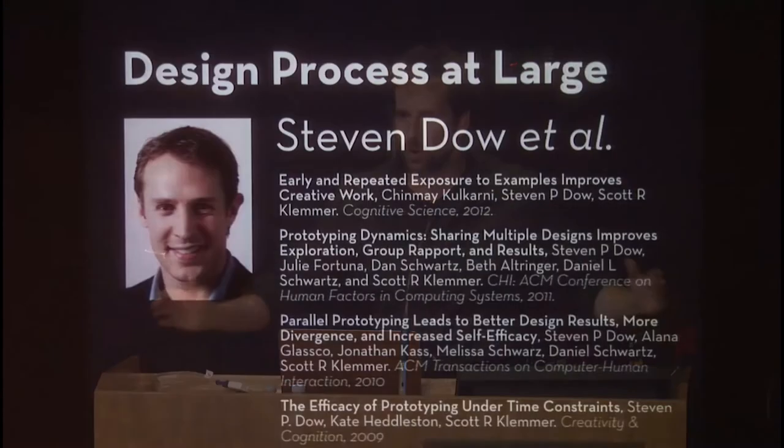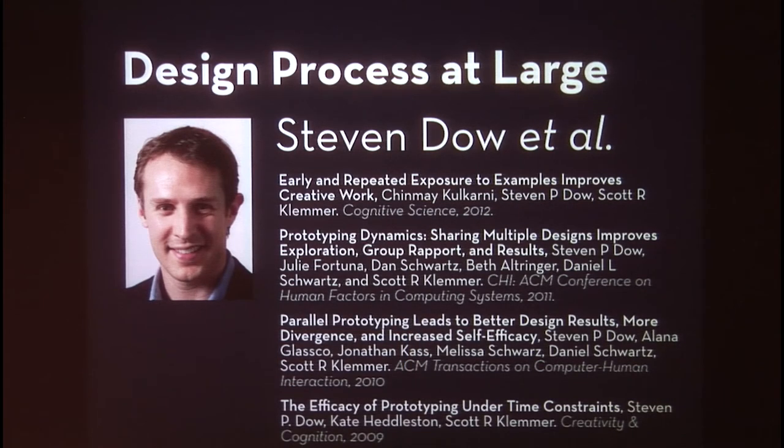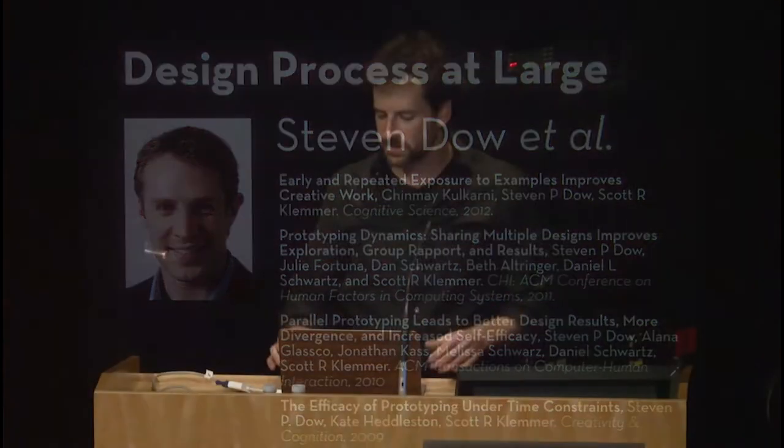And the first one is my postdoc at the time, Steven Dow, and I were interested in studying prototyping and trying to understand what are the active ingredients of prototyping and can we give people advice on how to do that better? Can we induce a process shift that will reliably help people produce more creative, higher quality work? And the first thing that we settled on was we built an egg drop contraption. So many of you have probably built these. If you haven't, let me show you how it works.